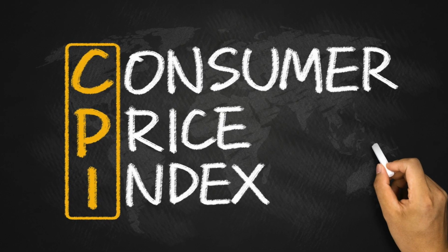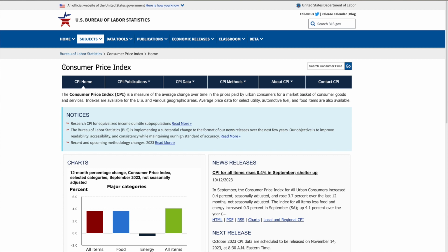Another important measure is the Consumer Price Index or CPI. It is a monthly or annual number that shows changes in the prices of goods and services and helps investors understand inflation. So rising CPI suggests that the prices are rising, which can impact purchasing power and affect investment decisions.